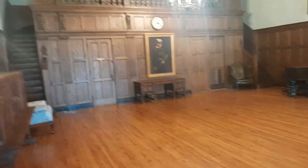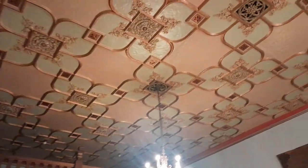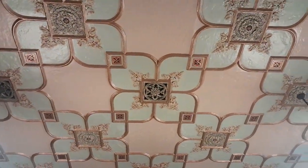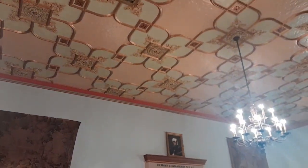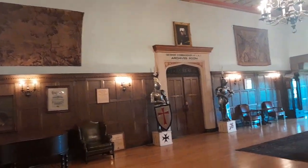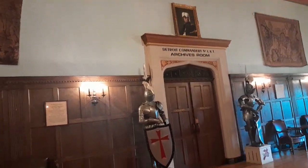Excellent. So this is the Commandery parlor. Look at the ceiling work. Those are 3D. That's not painted. Well, I mean they're painted, but those are actual three-dimensional shapes up top in the ceiling. A lot of times you see ceilings like that, and there's nothing but paint. It's all flat. Detroit Commandery, Knights Templar Archives Room.